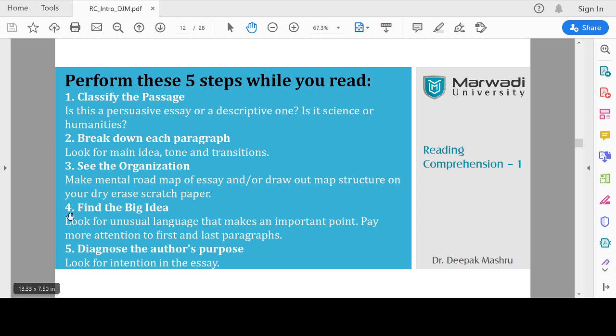Then you can find the big idea. That means you look for unusual language that makes an important point. Pay more attention to the first and last paragraphs, like the climax or the first 10 minutes of a film, which creates a lot of importance. So here we need to find out what happens in the first few lines and the last few lines, which definitely decides the importance or the center point of the paragraph.